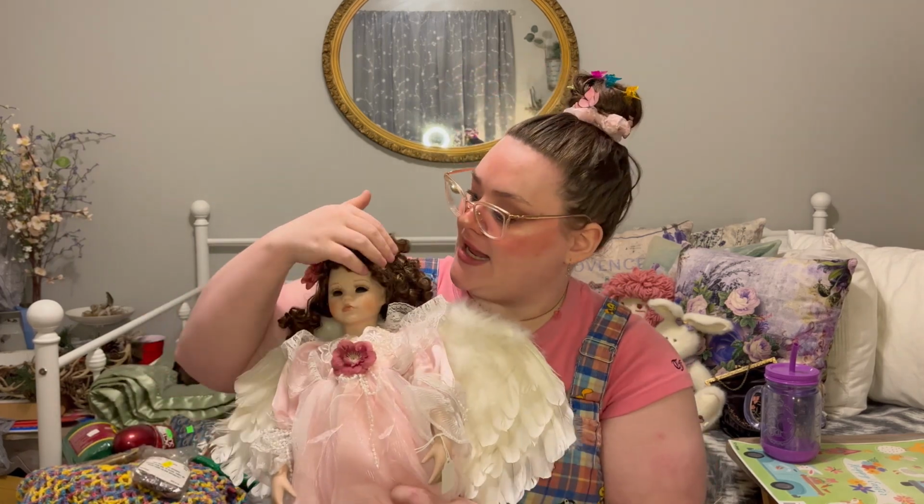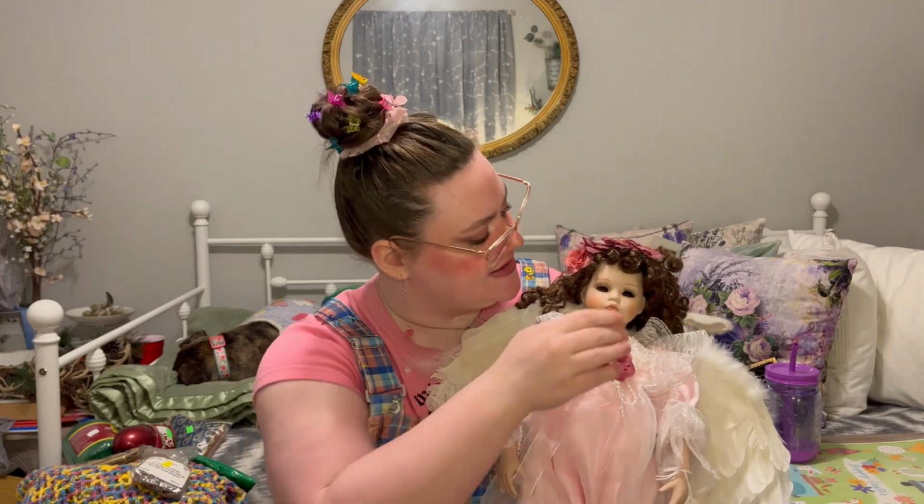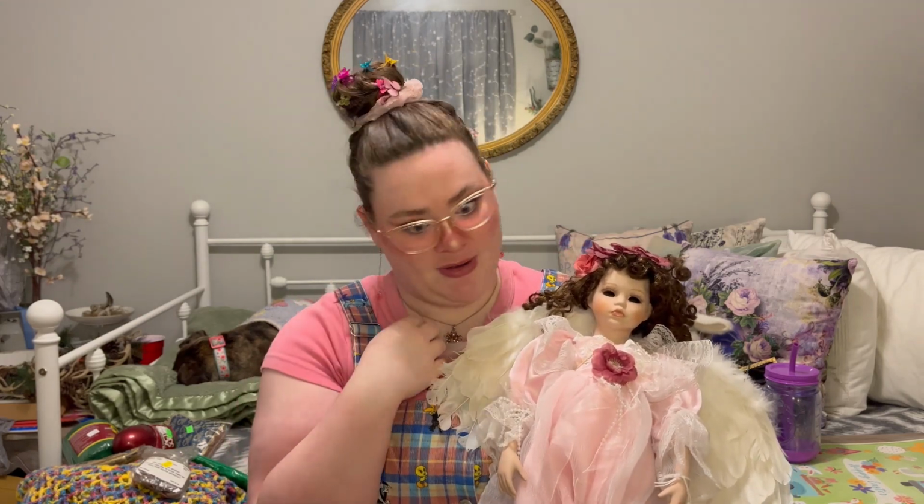What I'm thinking is somebody took this doll to make art with, perhaps, and so they poked her eyes into her skull. She's beautiful though. Her face is very pretty. I actually kind of, don't tell my mom this, I actually kind of vibe with the no eyes. I think it's unique. It might not be for you, but I think she's cool.